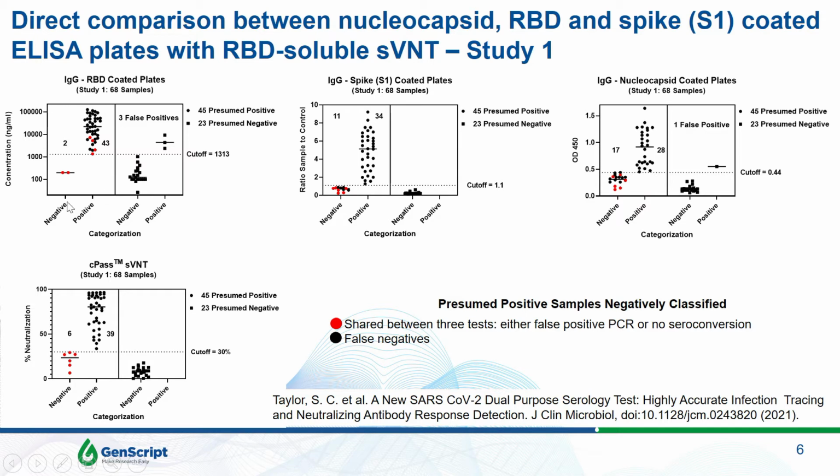If we go to the positive samples, we see with the RBD coated plate that it called the majority of the samples as positive, 43 out of 45, only 2 false negatives. But again, it called several negative samples falsely positive, so it's difficult to assess the validity of these results. If we look at the spike S1 coated plate, it only called 34 of the 45 samples positive, 11 were called falsely negative. And the nucleocapsid coated plate was a little worse, with 28 called positive, 17 called falsely negative. cPass did very well with 39 positives and 6 negatives.